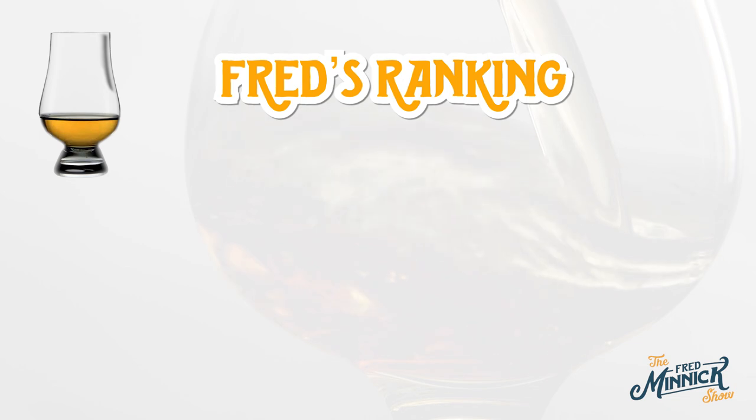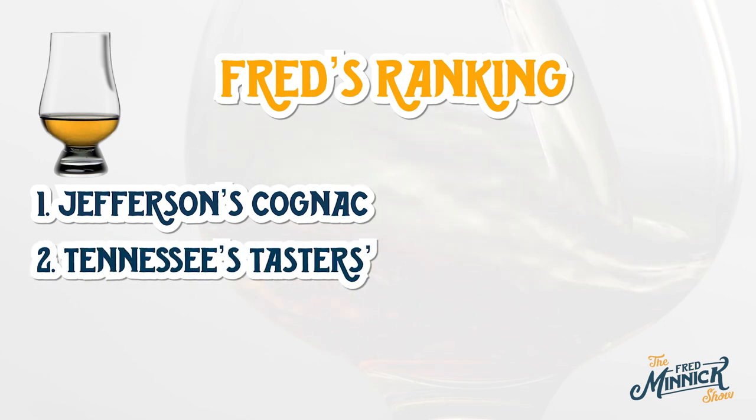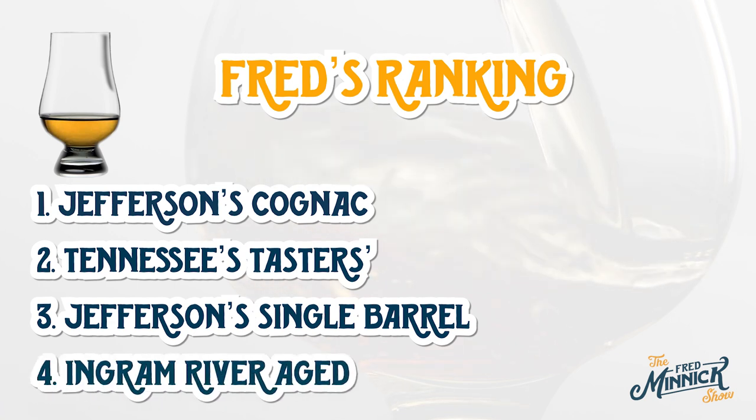So if I'm doing a ranking of these, I'm putting the Jefferson's cognac finish first, the Tennessee Taster's second, the Jefferson single barrel third, and then the Ingram River Aged whiskey. All of them, however, are drinkable, and I would recommend them on the right occasion. And none of them had any flaws. All of them were very drinkable.